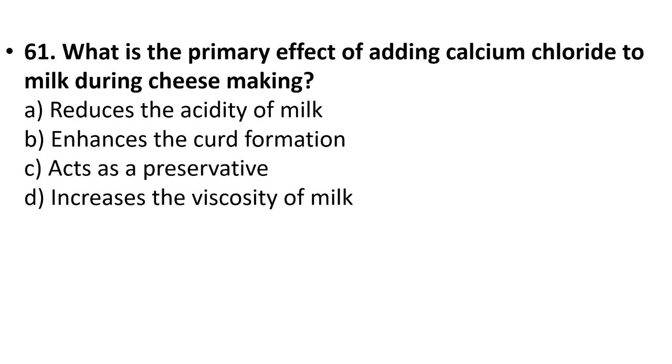61. What is the primary effect of adding calcium chloride to milk during cheese making? Reduces the acidity of milk, enhances the curd formation, acts as a preservative, increases the viscosity of milk. Your answer is option B, enhances the curd formation.